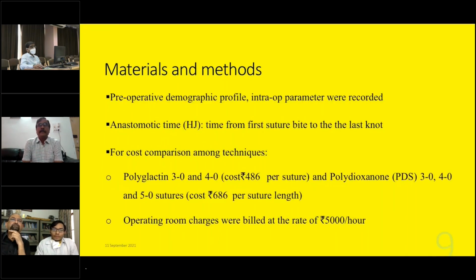In all patients, preoperative demographic profile and intraoperative parameters were recorded, and anastomotic time is defined as the time from the first suture bite to the last knot in hepaticojejunostomy.